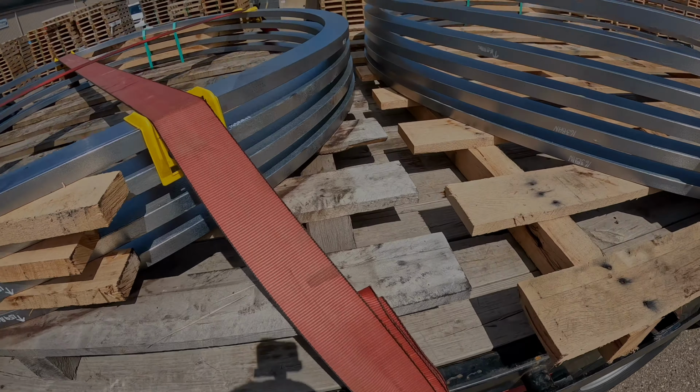About a 10 and a half hour drive to St. Louis from Dallas. All right, got everything strapped down. We got three straps on the front bundle, one running through the center of the bottom bundle, and two over the top bundle.